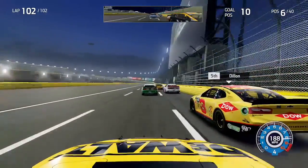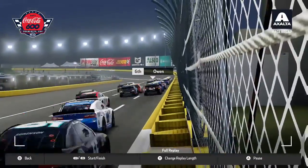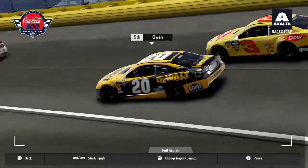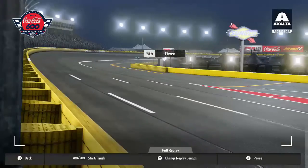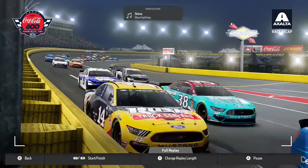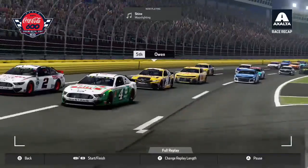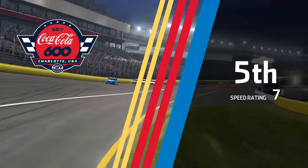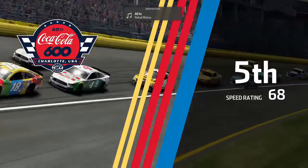Blaney continues to lead. Kyle Busch 2nd, and Keselowski and Harvick battle ahead for that 3rd spot as we send it up the inside now of Austin Dillon as we go into turns 3 and 4 for the final time here in Charlotte. Ryan Blaney is going to come through to get his first win of the season as he will win the Coca-Cola 600, and we come through to finish in the 5th position here in Charlotte as we were 11th or so coming to the white flag.